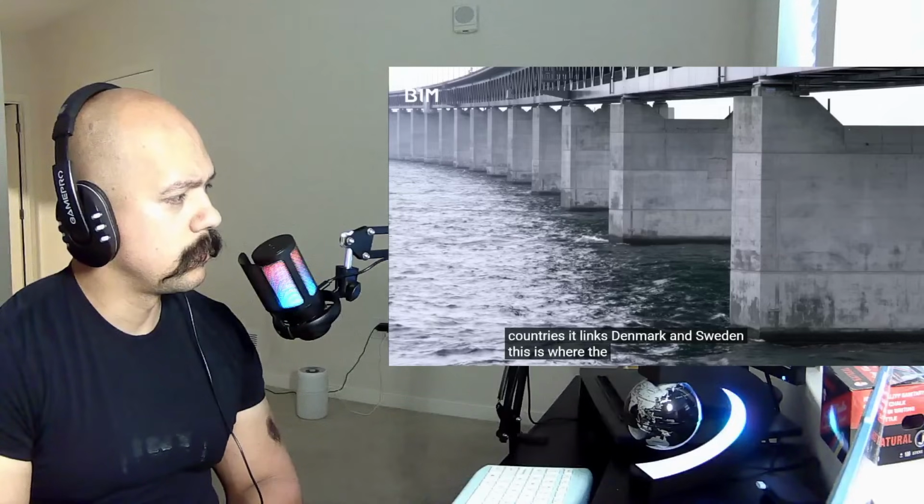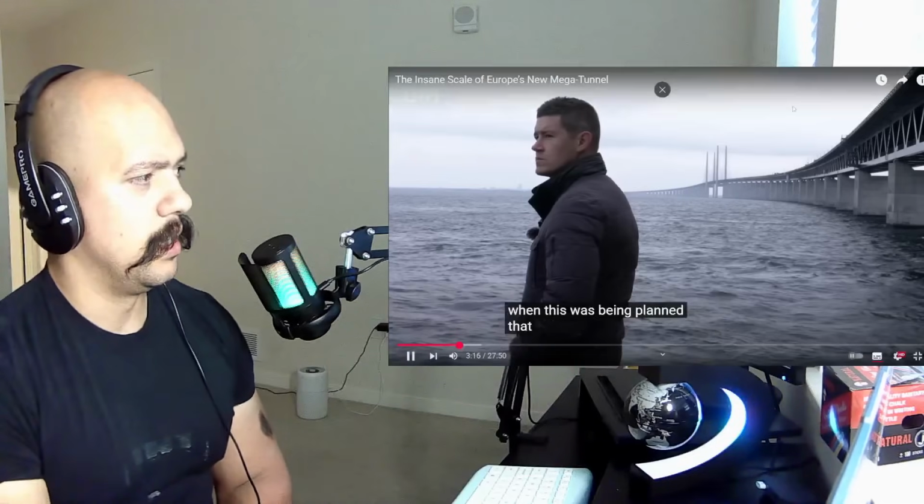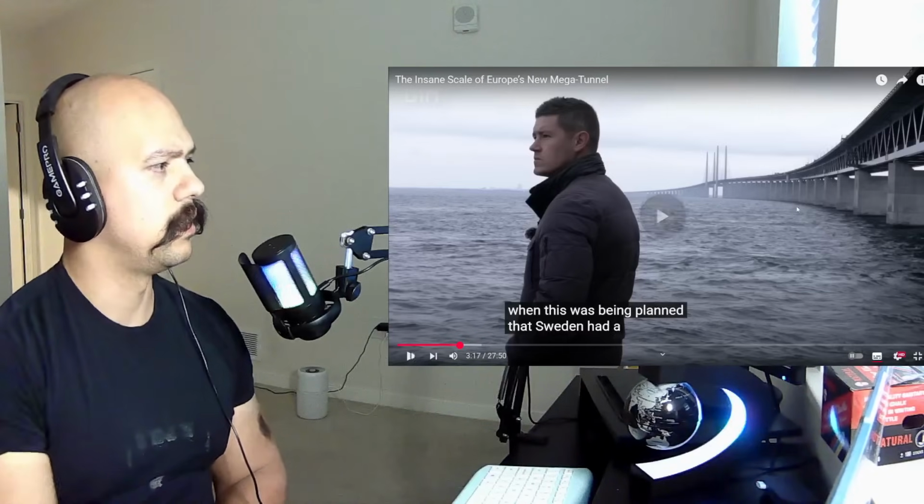This is where the whole story starts. It's when this was being planned. That's Sweden. Yo, I'm sorry. That's a big bridge, guys.